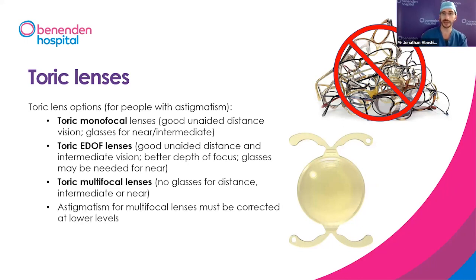The other thing to be aware of is, I mentioned this number of 1.5, but for multifocal lenses, and to a lesser degree for extended depth of focus or EDOF lenses, we need to correct the astigmatism more carefully. So even if your corneal astigmatism is less than 1.5, if you were going for an EDOF or a multifocal lens, we may recommend a toric version of those lenses to correct any astigmatism, because the lenses work best when there's a minimal amount of astigmatism left in the cornea, which is maximally corrected by the lenses.